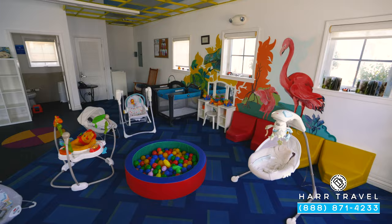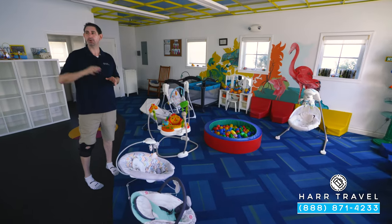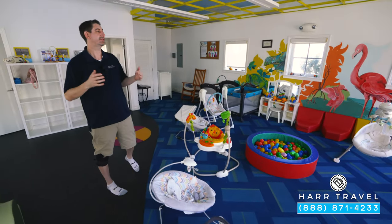But what we've always found is this is a little bit quieter. There's usually less kids over here because this is the far side of the resort and a lot more take advantage of the Camp Sesame in the Caribbean Village.